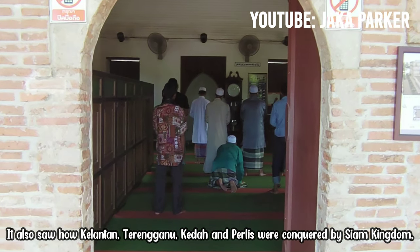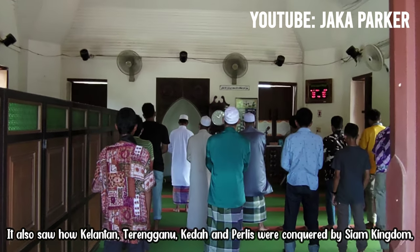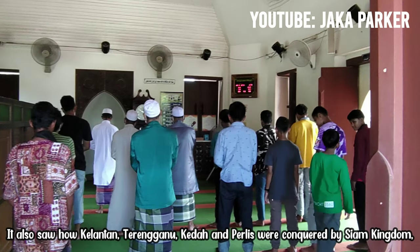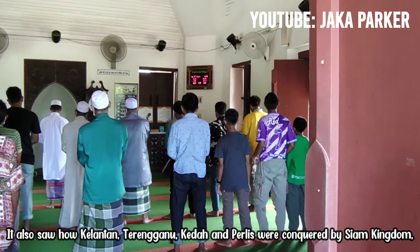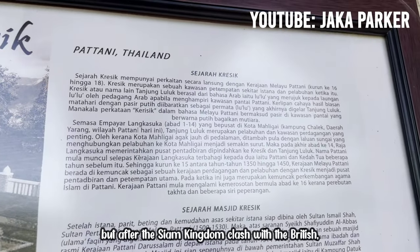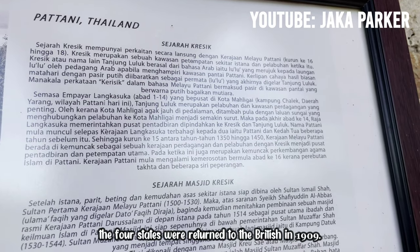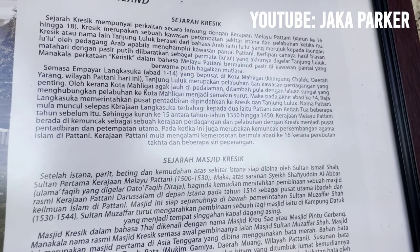It also saw how Kelantan, Terengganu, Kedah and Perlis were conquered by the Siam Kingdom. But after the Siam Kingdom clashed with the British, the four states were returned to the British in 1909.